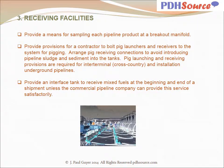Provide a means for sampling each pipeline product at a breakout manifold. Provide provisions for a contractor to bolt pig launchers and receivers to the system for pigging. Arrange pig receiving connections to avoid introducing pipeline sludge and sediment into the tanks. Pig launching and receiving provisions are required for interterminal, cross-country, and installation underground pipelines.